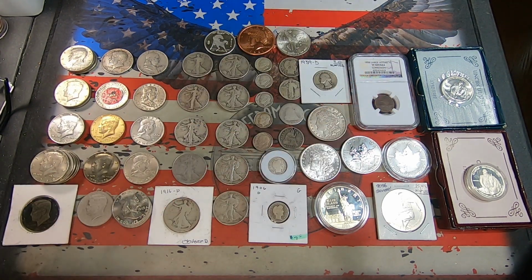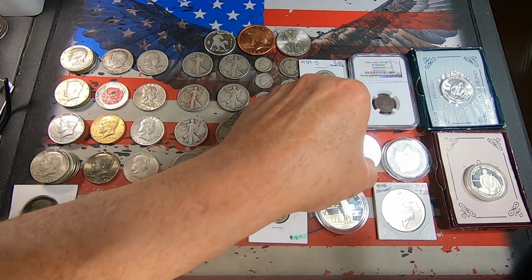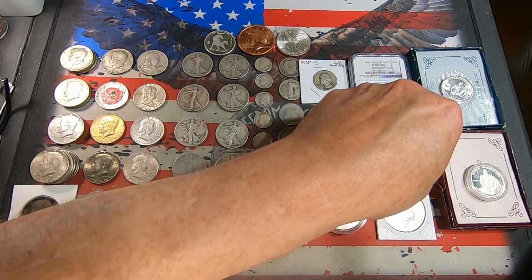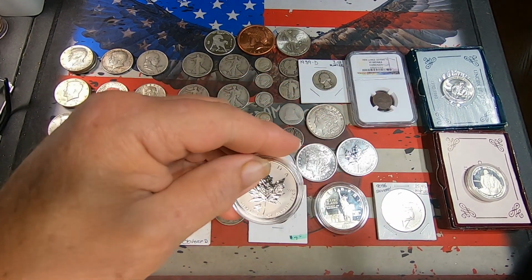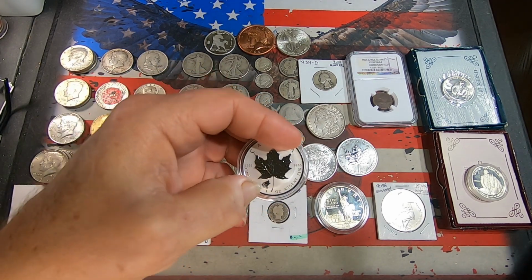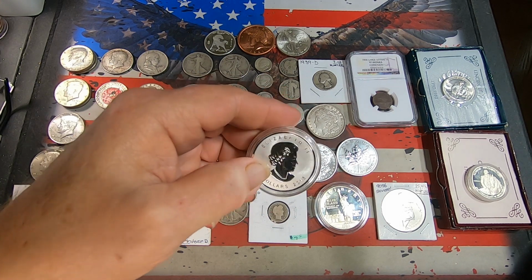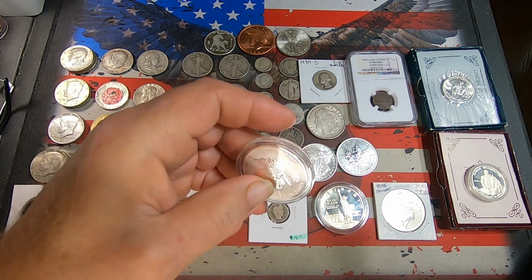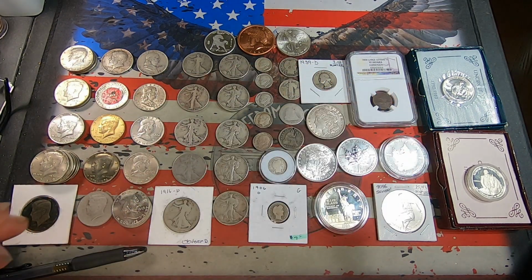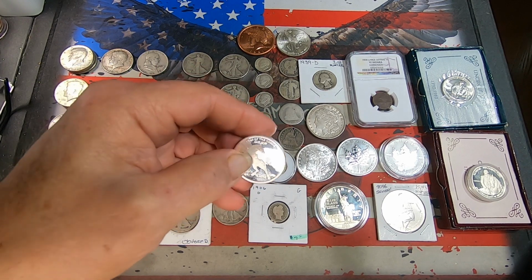Then we got a couple Canadian Maple Leafs. Got a 2013 Maple. This is the standard one, 1 ounce Maple. Then this is really nice. This is the reverse proof 2016 Maple. Not sure what that little privy mark is there, but those are really sweet looking, like any of the reverse proof stuff that's out there. Then last but not least, got a 1/2 ounce 2014 Year of the Horse.